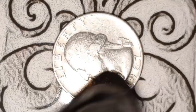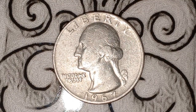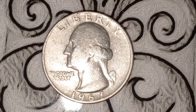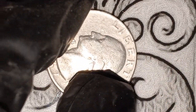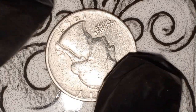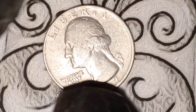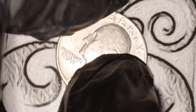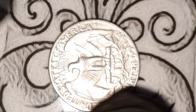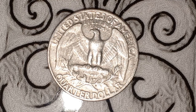First up, the double die error. A double die occurs when a coin die, a metal stamp used to imprint the design onto the coin, is misaligned during the minting process, causing a doubling effect on certain parts of the coin's design. On a 1967 Washington quarter, this doubling is most often seen on the date and the word Liberty on the obverse. When you look closely at the date 1967, you might notice that some of the numbers appear doubled, creating a ghostly second image next to the original digits. The most noticeable doubling usually occurs on the 9 and the 6 of the year.